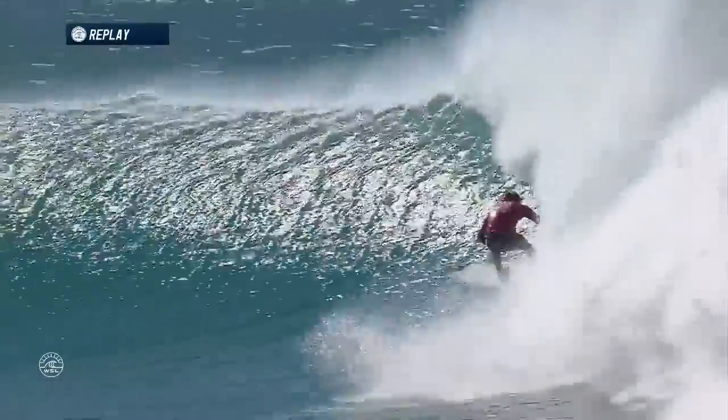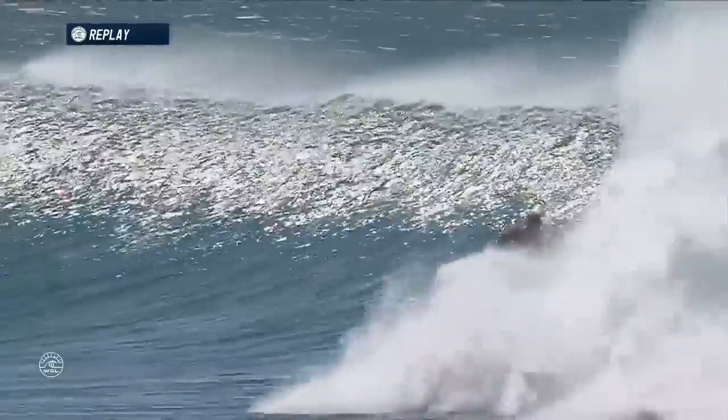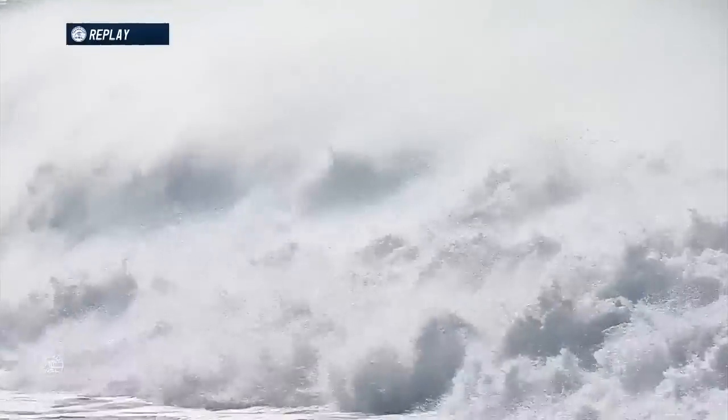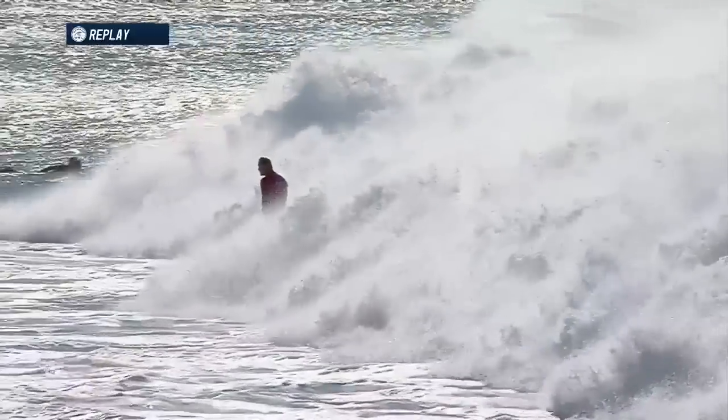And he does get himself a perfect 10-point ride, ducking into the barrel, Pete. But so many points in this last move. That is as committed as you can get on that end section. So that's the 7th perfect heat ever? Would you say it's 7th, right? Either way, it's Jordy's first.